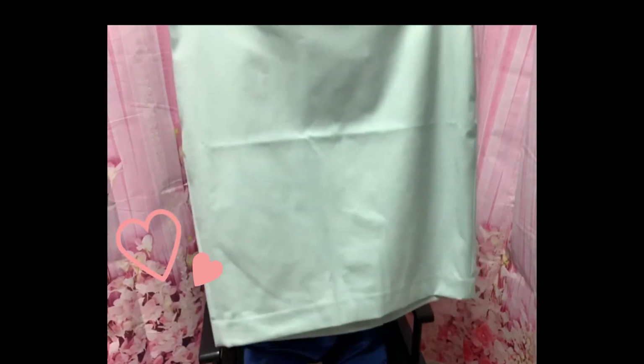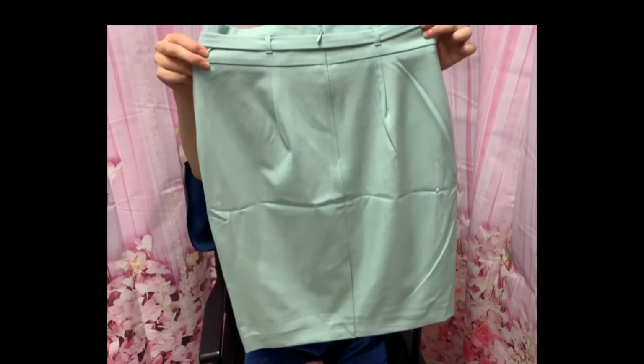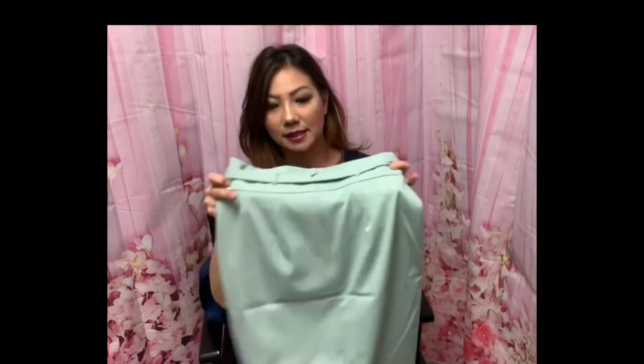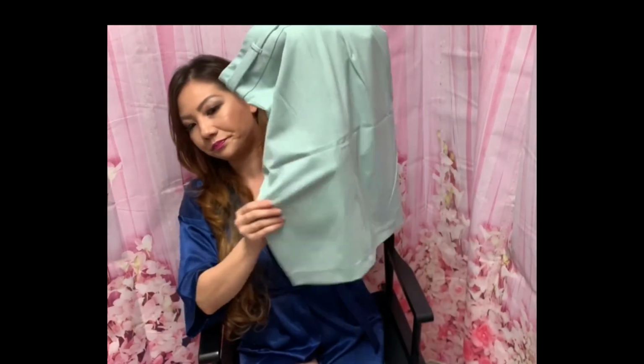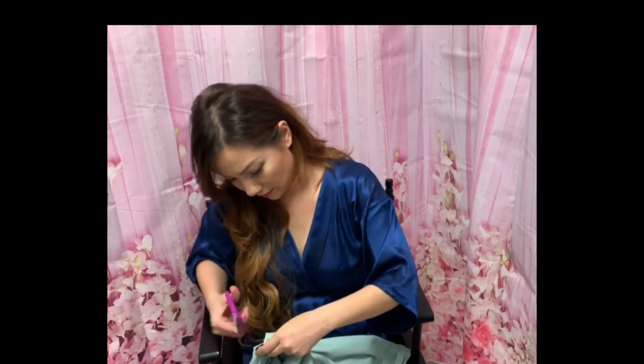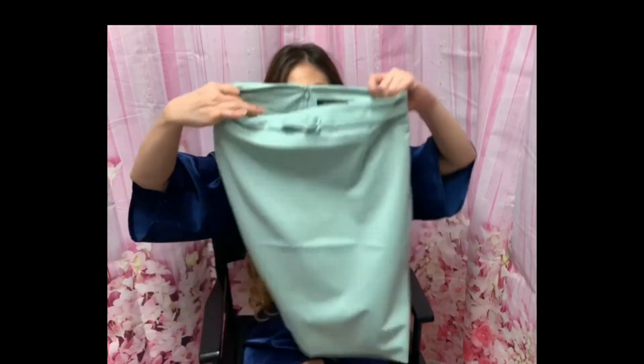I don't think the camera is doing it any justice, but again, A-line skirts are timeless pieces. Timeless. And of course it has a small slit here in the back. And of course I will be needing to steam these babies before I try them on for you guys, and hopefully I can fit. I've gained quite a bit of weight in the last couple of weeks.